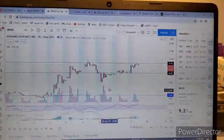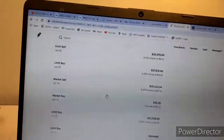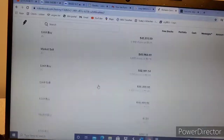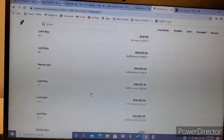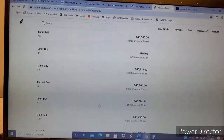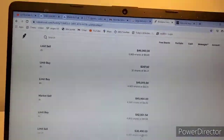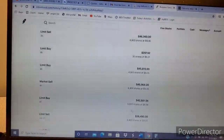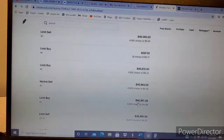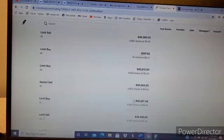All right, we are looking at bingo stock. I'm going to go to my Robinhood account. Today is the 22nd. I buy and sell a bunch. Okay, so I didn't have anything this morning. I sold it last night for this price, which is a little frustrating, but I like to get out sometimes. So I bought today at this price, and this is the biggest one. And then I had a few hundred shares sitting in there.